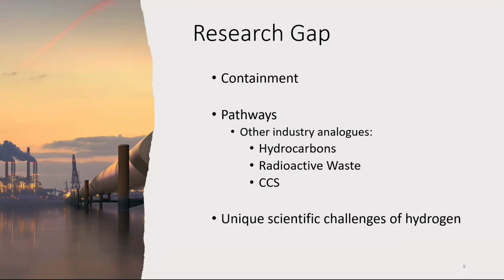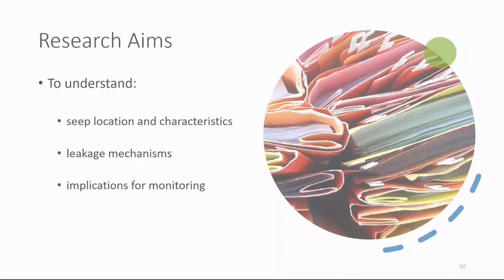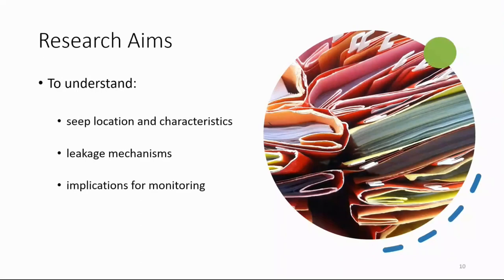So really what we wanted to understand was, if hydrogen does seep and get to surface, what do those seeps look like? What are the characteristics? Where are they located? What is the mechanism of that leakage? How does it make its way through the overburden to the Earth's surface? And what are the implications if you were going to design a monitoring approach for an engineered geological hydrogen storage site?